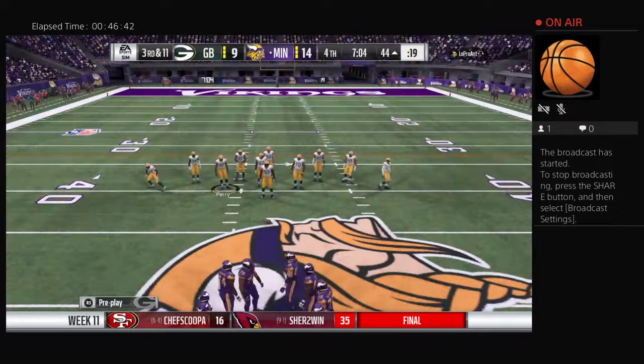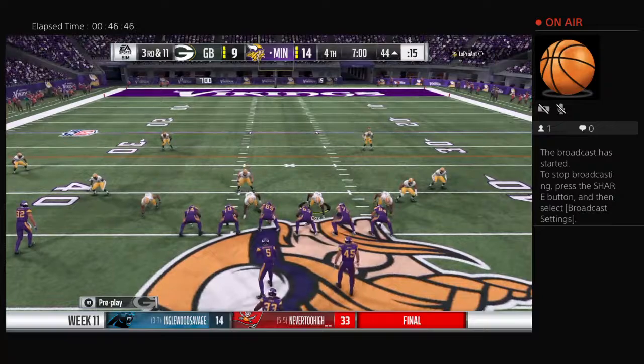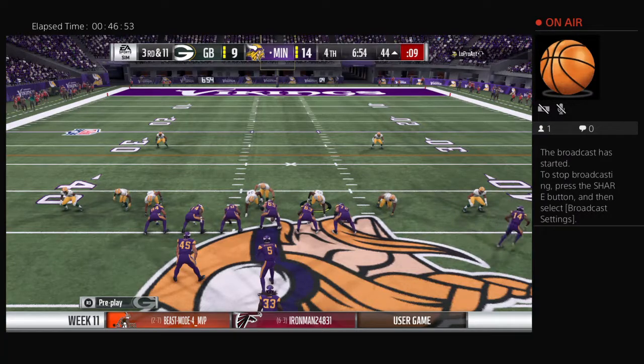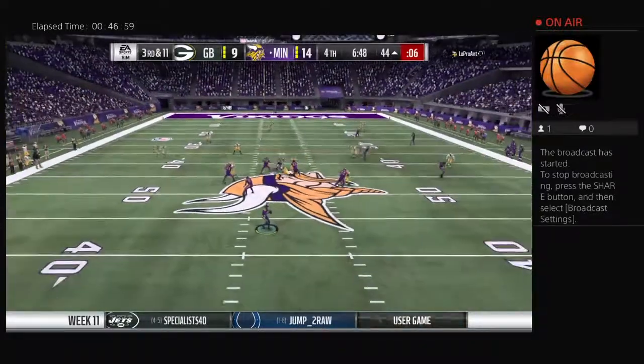The Vikings on third down. They have been superb. 5 for 6 to this point. This is 3rd and 11. To throw is Bridgewater.